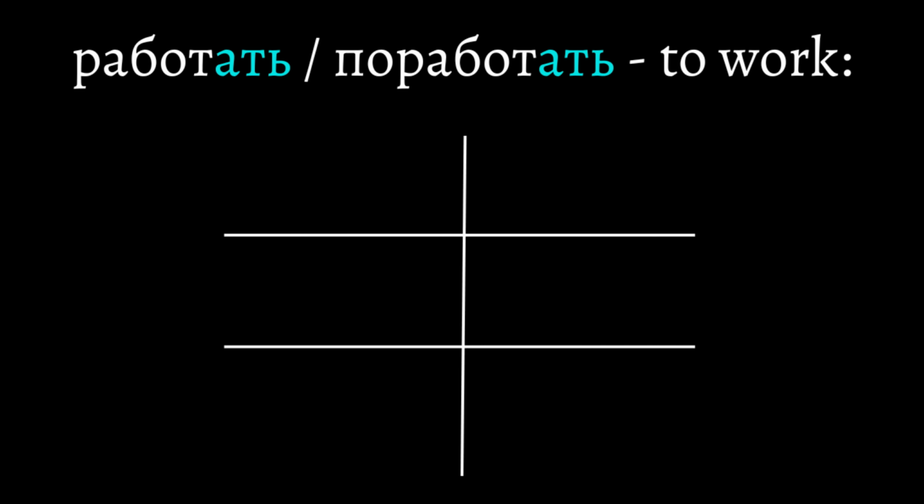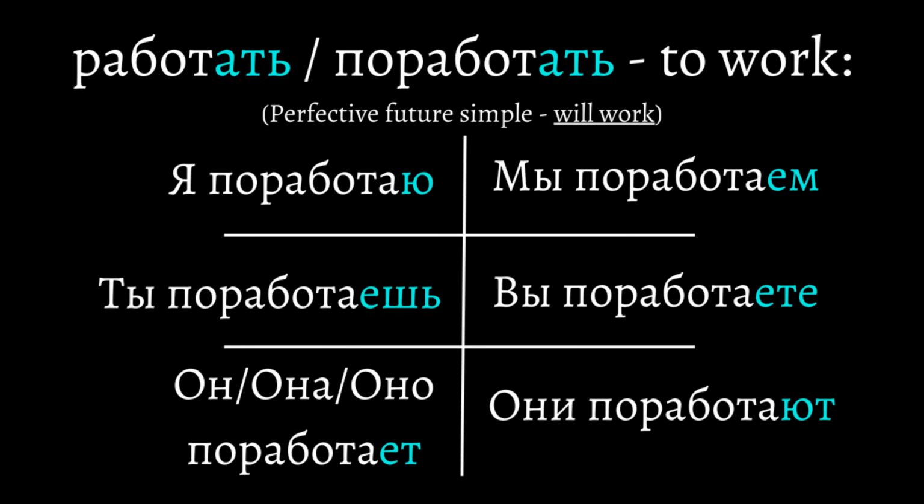Поработать is a verb in the perfective, and in the future simple it will look like this. Я поработаю. Ты поработаешь. Он, она, оно поработает. Мы поработаем. Вы поработаете. And они поработают. Поработать in the perfective future simple indicates an action that will be finished successfully. So the meanings are I will work, you will work, and so on.